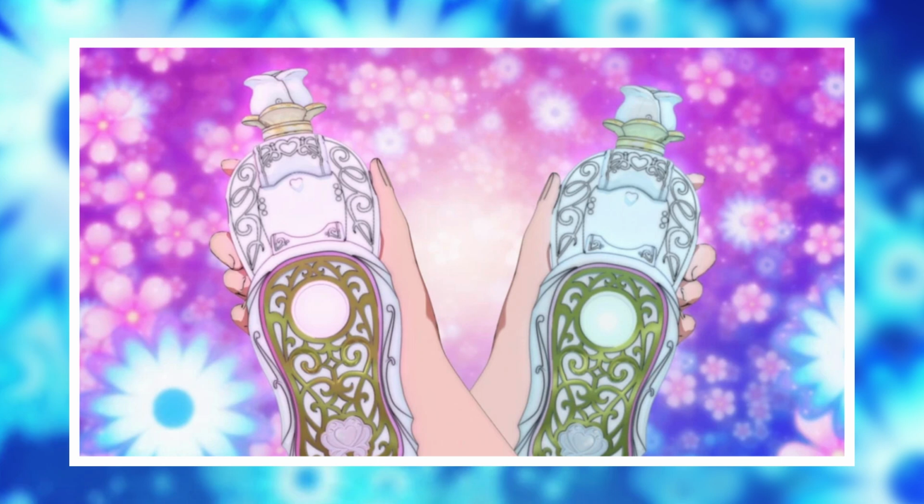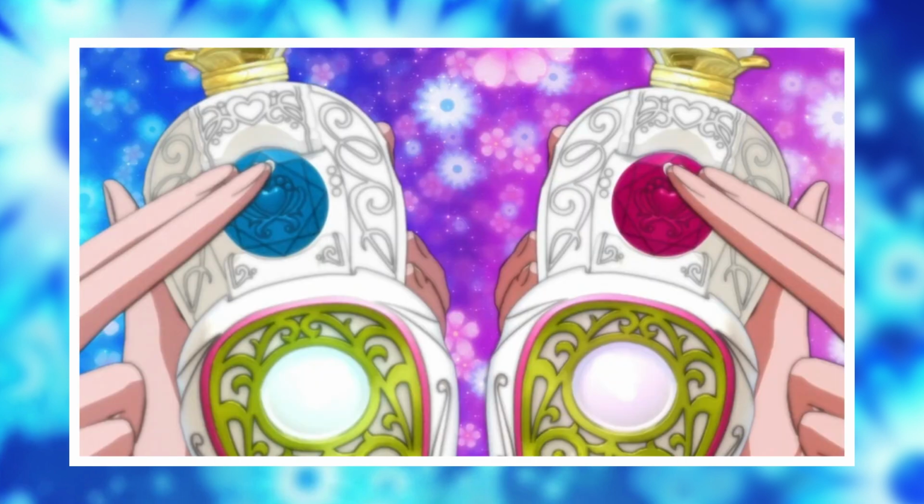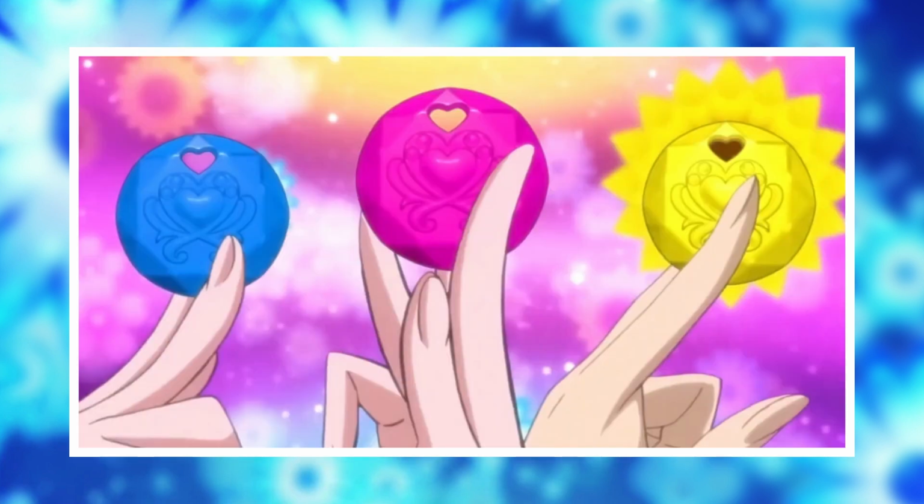The girls transform with the heart perfumes and the heart seeds. The perfume bottles are really ornate with golden vines and a beautiful rose nozzle. The series collectibles are the heart seeds, and the ones the Precure transform with are called the Precure seeds. They've got a beautiful 8-point star with the Cure's insignia carved into it. I was really obsessed with these as a child and I drew them all the time. These are the items for the sequence Open My Heart.